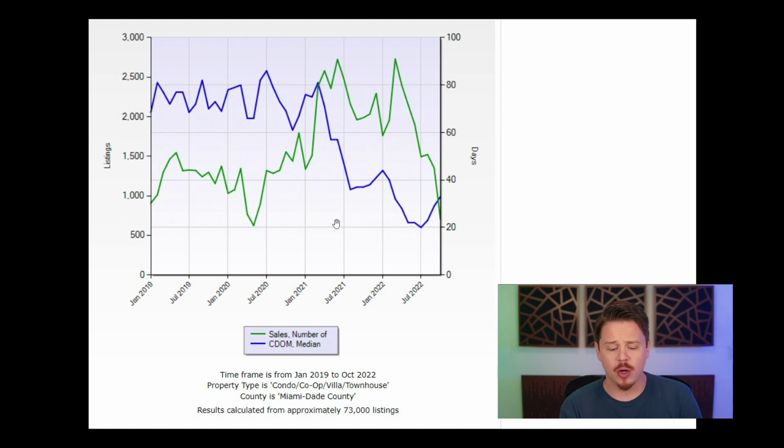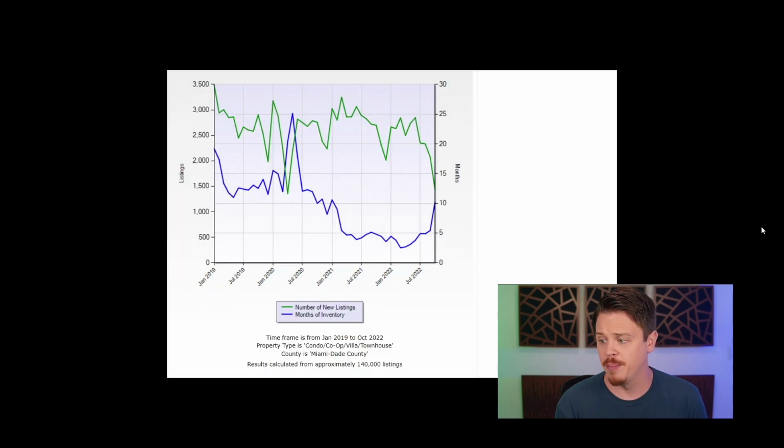Now, days on market, we also saw that big drop in days on market as we had a big increase in the number of sales, right? Which makes sense. But since July of this year, we've seen days on market increasing, and it seems to be increasing at a steady clip. We'll definitely keep an eye on that, but it's not anywhere near what the normal days on market pre-pandemic were, which was about 65 to 80 days. Right now we're sitting at more like 32 days on market, so over a month. But that's still pretty quick for something to sell. So keep that in mind.